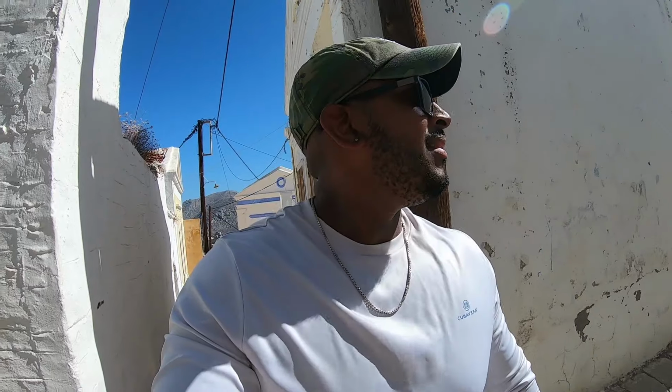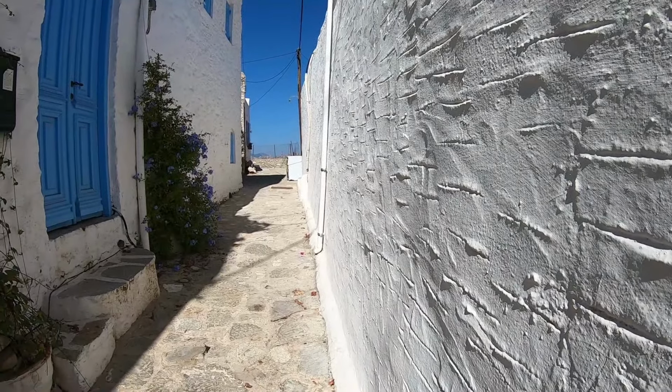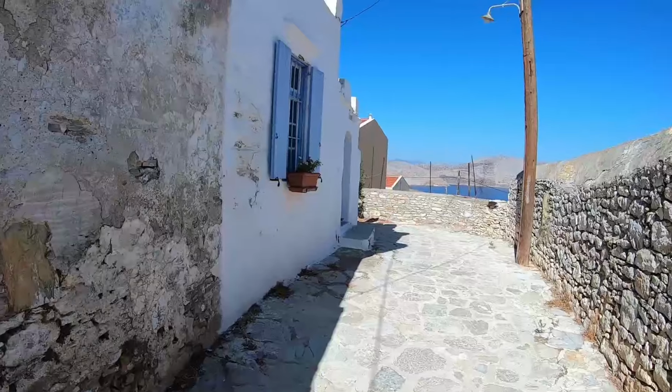Okay, the castle should be up here. How many steps do you think we've done now? I don't know. Is the castle that way? I think it's that way. Oh, okay, thank you. This way? Okay. Come on, nice houses.